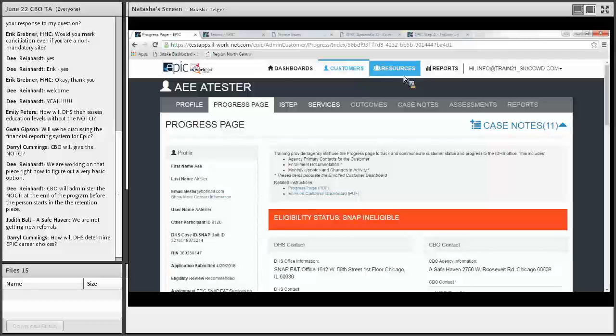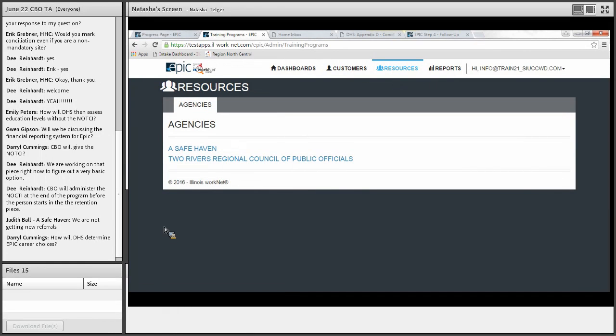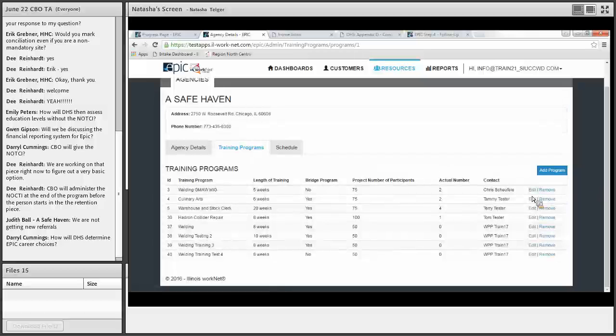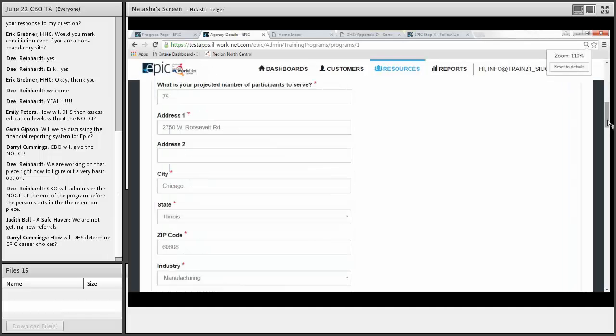I'm going to go ahead and go to the resources page. So you as a CBO will go to your resources page. So go to the agency tab, select your agency, and then within your training program area, select your training program that you have. And I'm going to zoom in on this a little bit so it's easier for you to see.